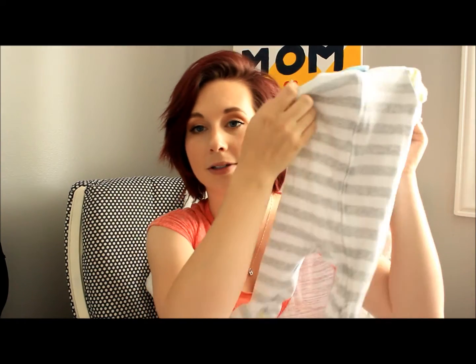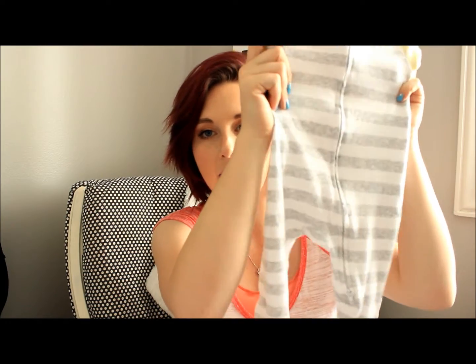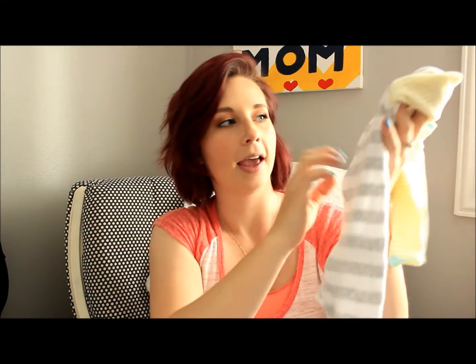And the last thing that I would say is a definite must-have would be these little zip-up sleepers. So this is also in 0 to 3 month. We had a bunch in newborn size, but I just already put his newborn clothes away because he grew out of them so quickly. But this one specifically, I got this at Target, and the reason I wanted to show this one is because it zips up from the bottom.